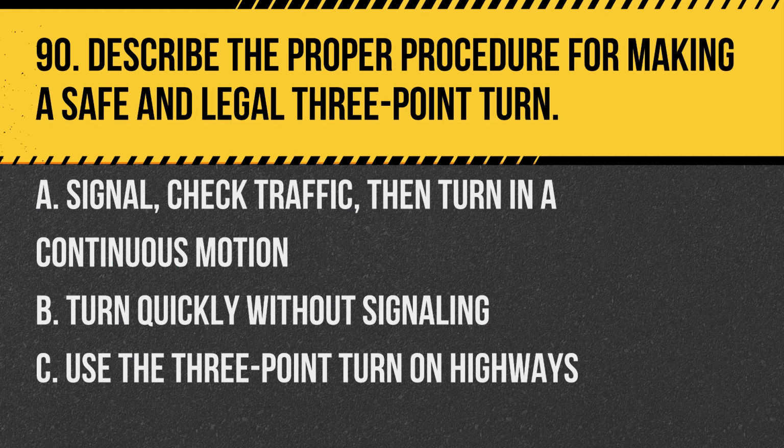Question 90. Describe the proper procedure for making a safe and legal three-point turn. A. Signal, check traffic, then turn in a continuous motion. B. Turn quickly without signaling. C. Use the three-point turn on highways. Answer. A. Signal, check traffic, then turn in a continuous motion. This maneuver should be done safely and only where legal and safe.